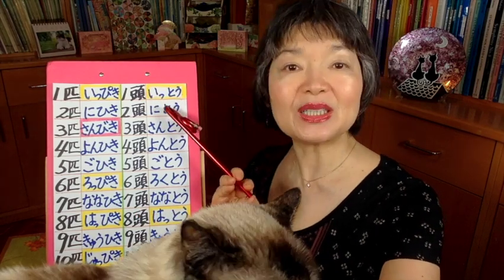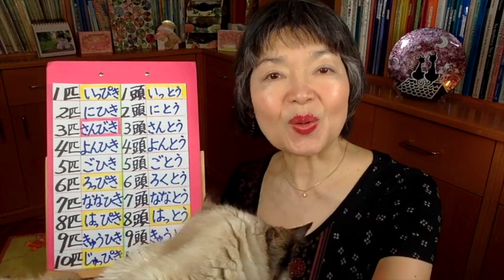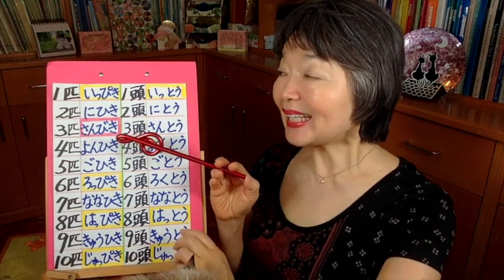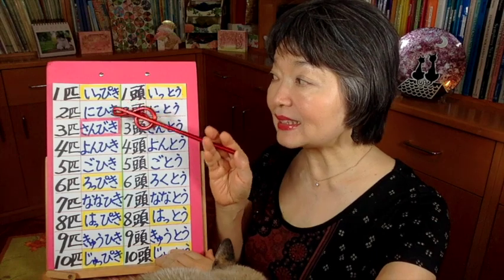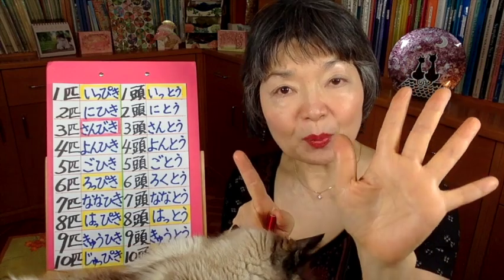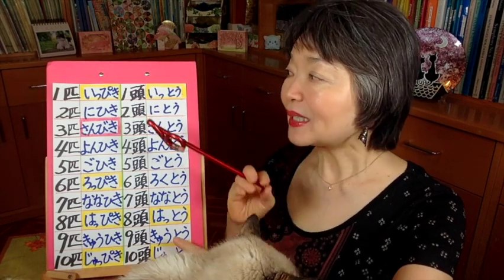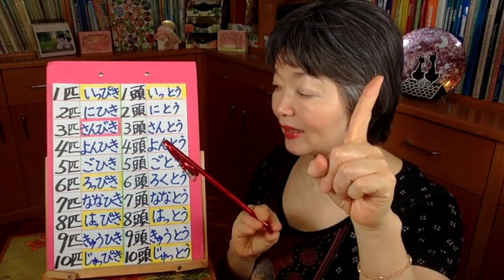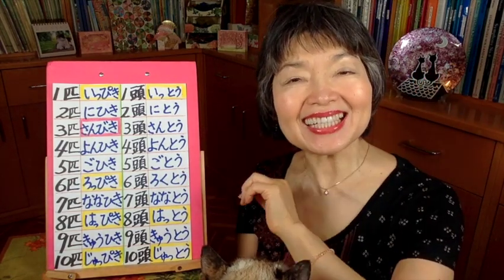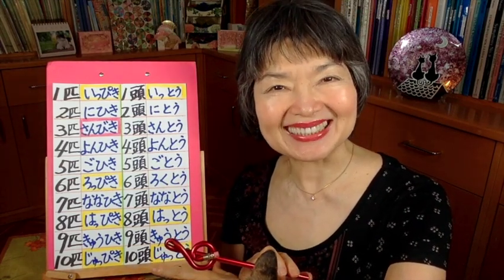一頭、二頭、三頭、四頭、五頭、六頭、七頭、八頭、九頭、十頭. Same again, the jump sound is the same as hiki, but in hiki, 6 was 六匹. Here, without any jump sound, 六頭. But we jump in 一頭, number 1, 八頭, 8, and 十頭. So these three with the jump sound, but the others are only tō. So this is quite easy.